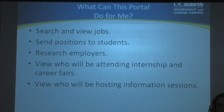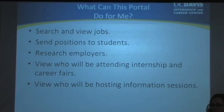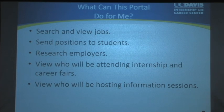The one thing to note is if you are a department that is hiring students, you still will either go through the shared service center or the employer account to post a position. So this is just to view what other positions are in the system.